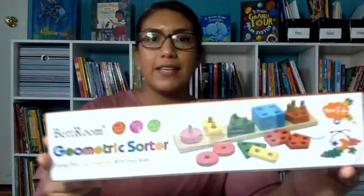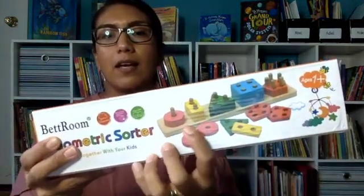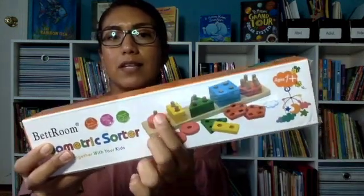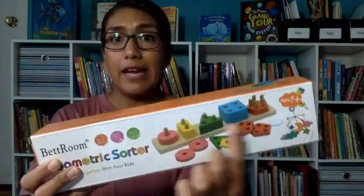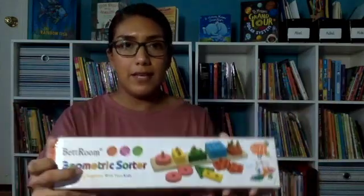Okay, so I got this for my baby. And he's going to be practicing. He can practice numbers because this one has 1, this one has 2, 3, 4, and 5. He can practice shapes, colors, and even patterns as well. So we got this.